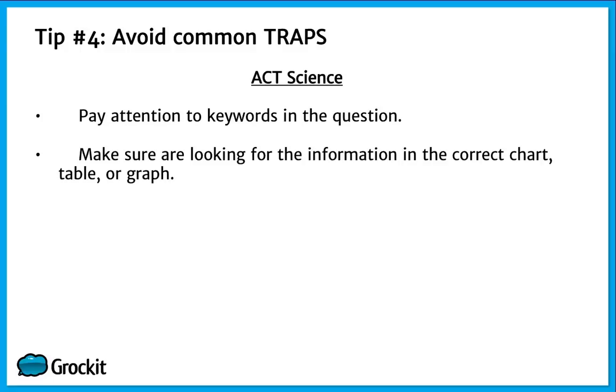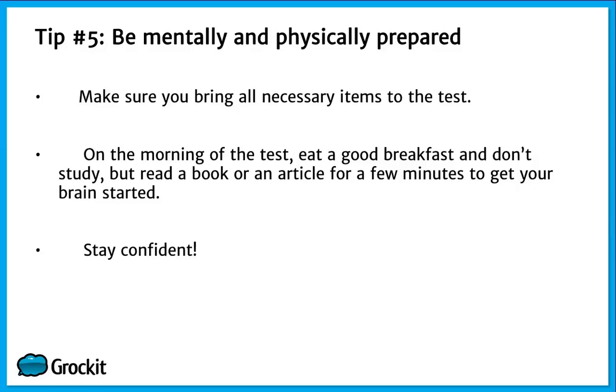Our final tip is to be mentally and physically prepared. Make sure you bring everything you need to the test. In fact, pack your bag the night before. And then in the morning, wake your brain up. You want to be awake and ready when you get to the testing center. Make sure that you stay confident throughout the test. And that way you can reduce your stress and raise your score.